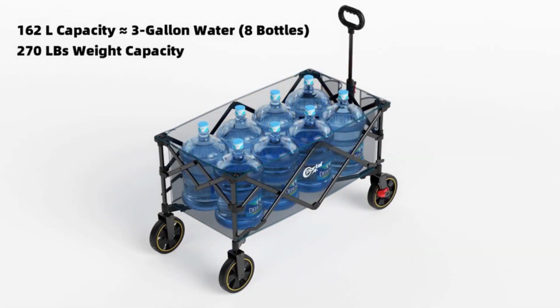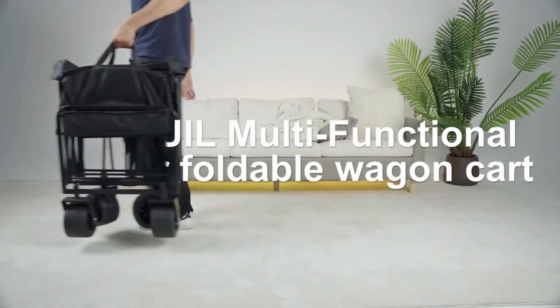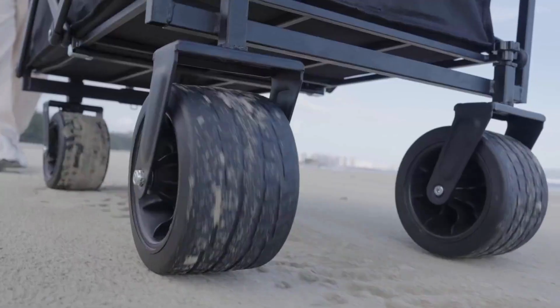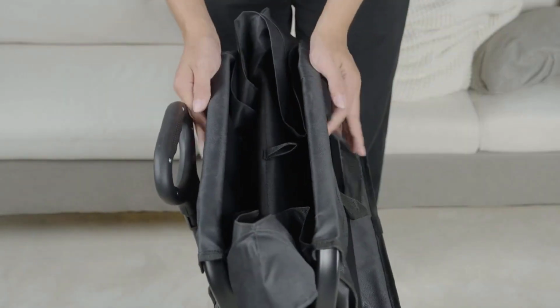The main benefit here is its ability to manage significant weight across different surfaces, making it ideal for beach days, camping, or even working in the garden. Its adaptability is a great advantage, as it meets any challenge. If you want a dependable helper for your outdoor activities, this wagon is worth considering.